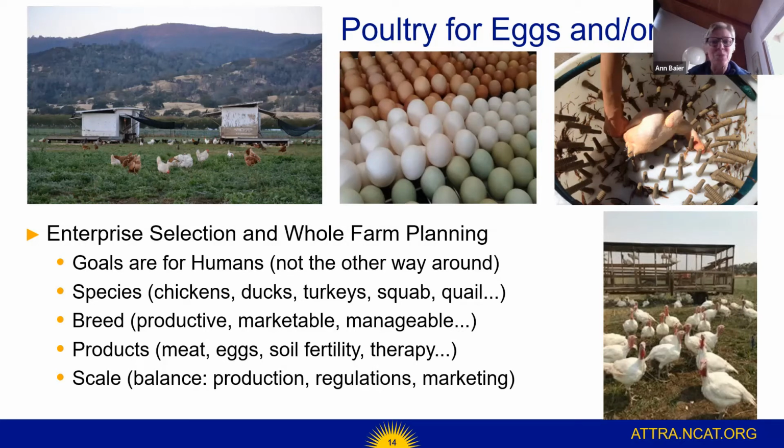So eggs or meat, or both. Enterprise selection needs to be in that context of the whole farm plan. So I mentioned that the goals are for you. So what species? Does it make the most sense to raise chickens or ducks or turkeys or squab, or are you a smaller animal person like quail and quail eggs or quail meat? There are a lot of options and probably several others that I haven't included here on this slide.